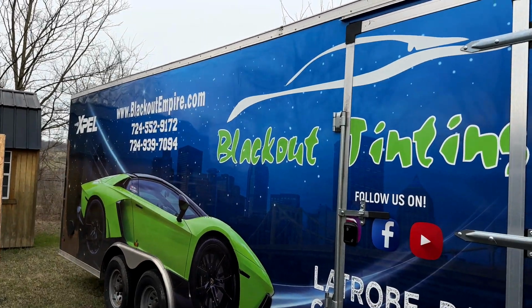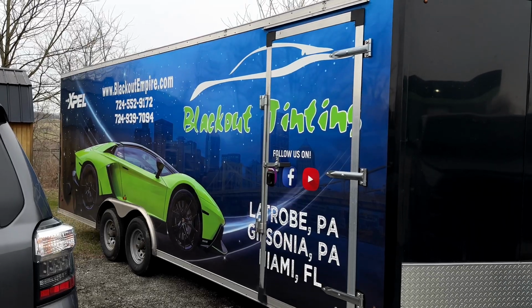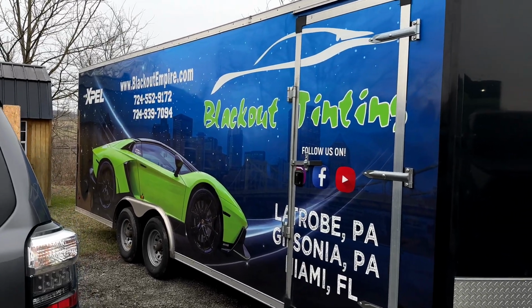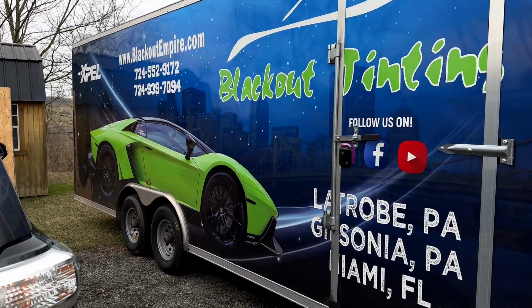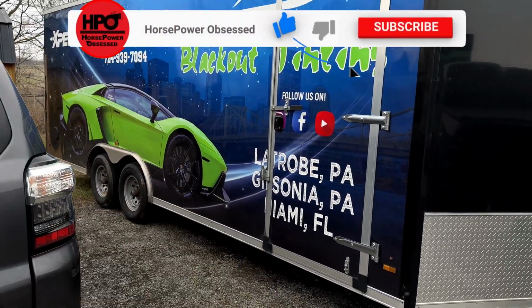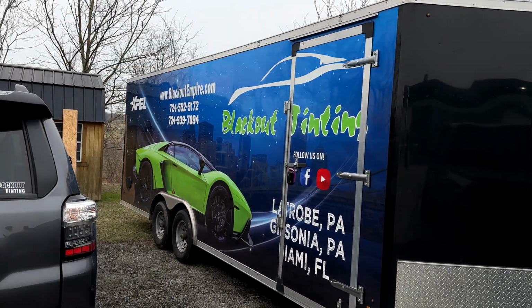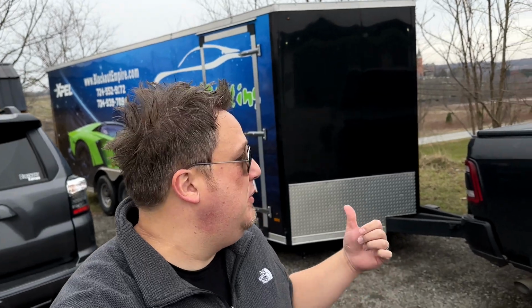Yeah, you know whenever you're getting into a Blackout Tinting endeavor, it's gonna be something pretty special. As usual, with any awesome car, one of the first trips you should be making is to Blackout Tinting, whether it's the Latrobe, Gibsonia, or the Miami location, which obviously I'm part of. Definitely check out Blackout Tinting. Get your car protected before you put it on the road. In no time flat, there is gonna be a Z06 in that trailer, so let's go pick up a Z06.